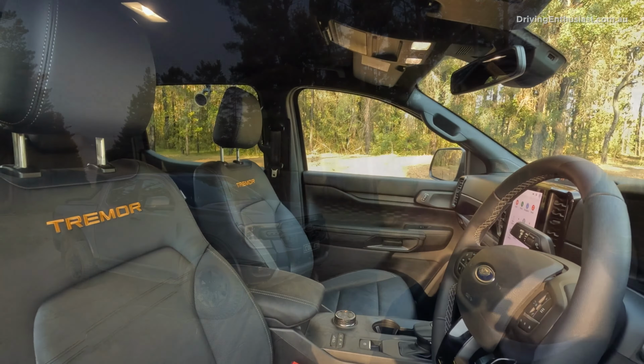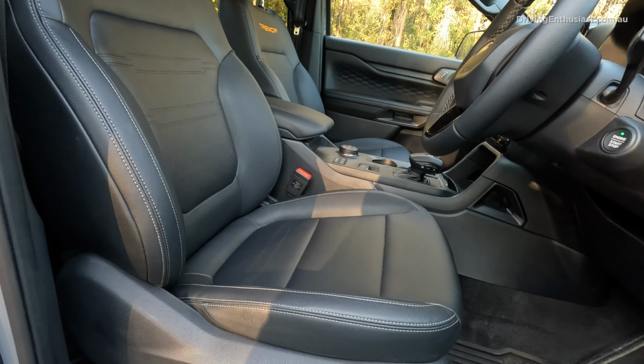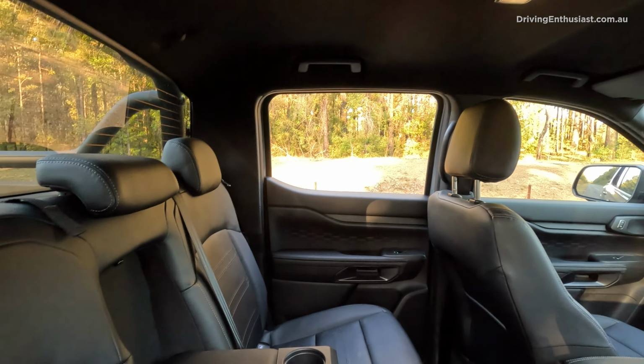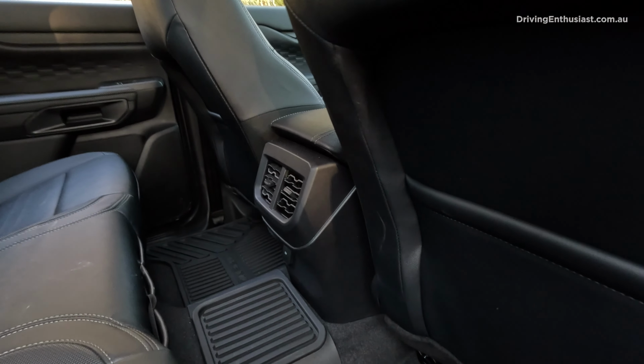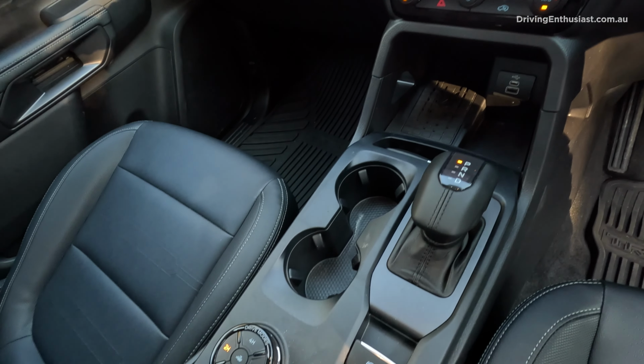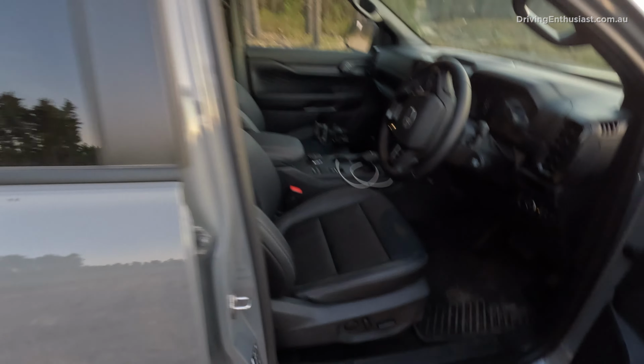And then inside you get these Tremor logos on the seats. Nice thick rubber floor mats, and that's pretty much it. It's basically the Sport variant. But yeah, then down below you've got those different drive modes, including a 4A mode. So that means you can actually drive this on the tarmac with four-wheel drive, which is very unique.